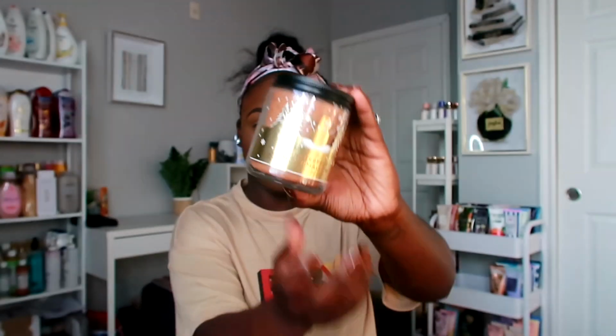I accidentally picked up 2 of these candles, so I'm gonna end up going back and exchanging the second one for another one, because I don't care to have 2 of these candles, but it is a nice scent. This one has notes of gingerbread spice, eggnog, spiced rum, vanilla frosting, and brown sugar crystals.